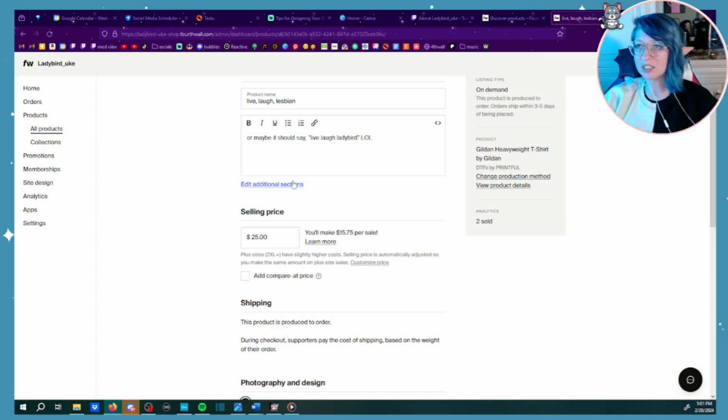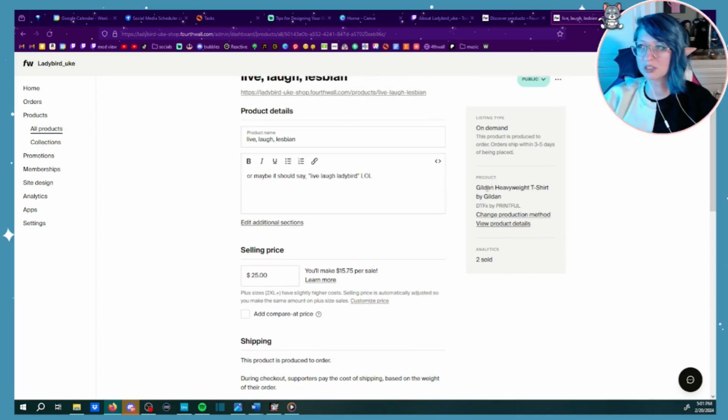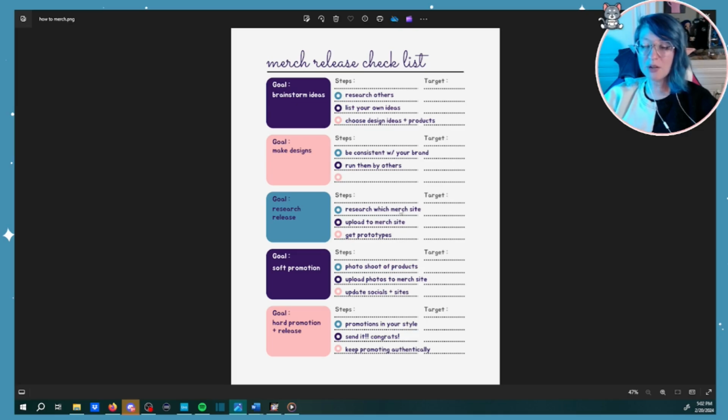It's a little less than the typical selling price of a shirt. It is Gildan. Gildan is the kind. Heavyweight, because I didn't want the lightest one. But I went with Fourth Wall. There's other choices, pros and cons. I went with that. I would suggest it. Easy. I get paid every month. They do a monthly paycheck for it.